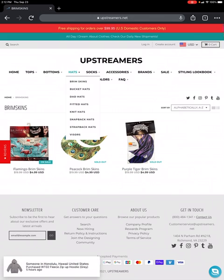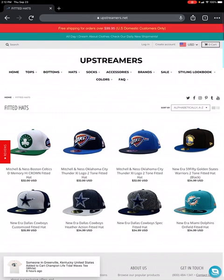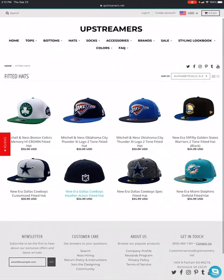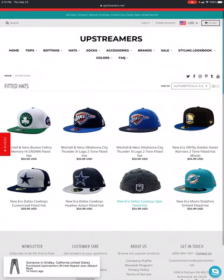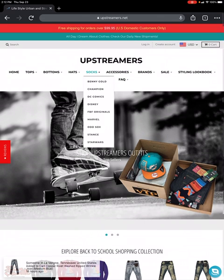Let's take a look at the soft menu again and look at the fitted hats. So we showed you the snapbacks and the Brimskins. Now the fitted hats are a little different than snapbacks. As you can see, we have the logos on the back, and these are a few of football and basketball. They also come in different styles and sizes. Then we're going to go back to the home screen, and we're going to look at our socks.